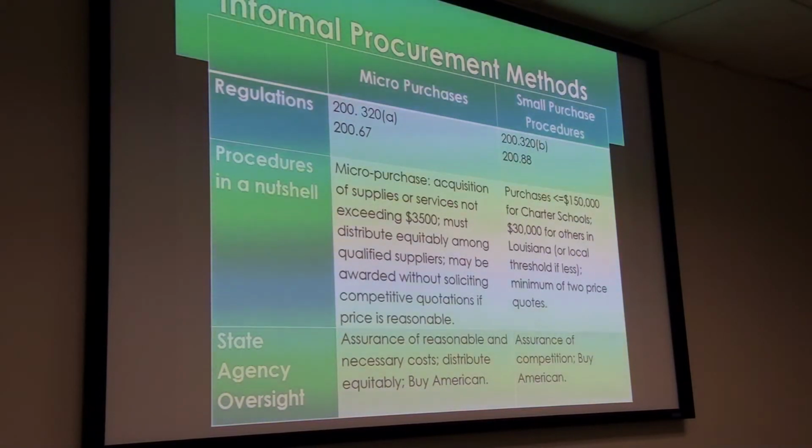regulations. So, kind of the summary, the micro purchase is where you buy supplies or services not exceeding $3,500. That is $3,500 per transaction, not per year. The kicker on this is you have to spread your purchases equitably among qualified suppliers. So, you can award this without soliciting competitive quotations if the price is reasonable. And I'll go into more detail on these things.